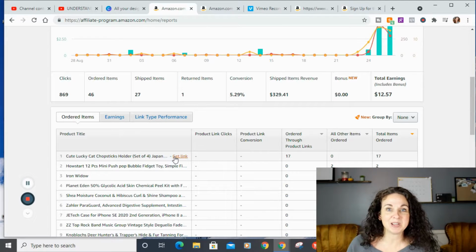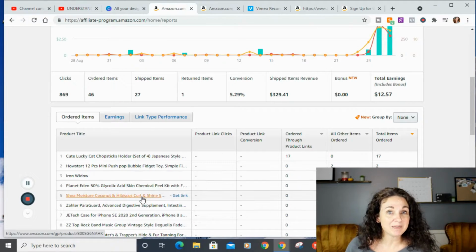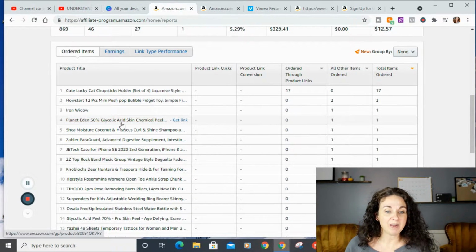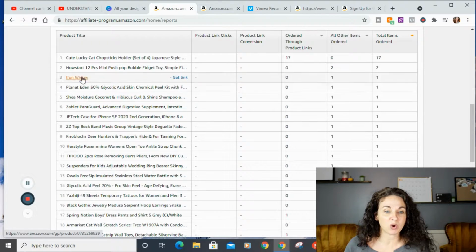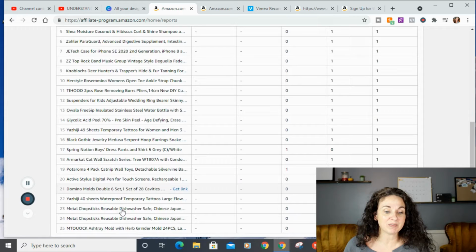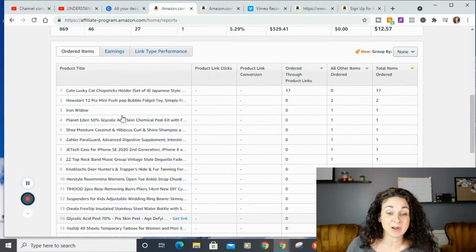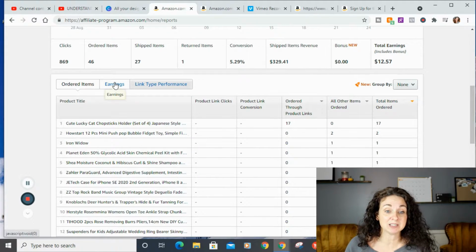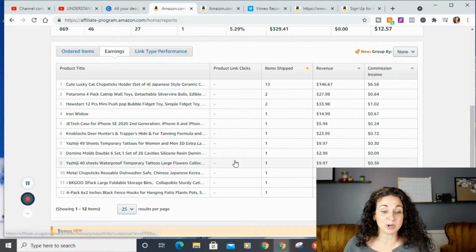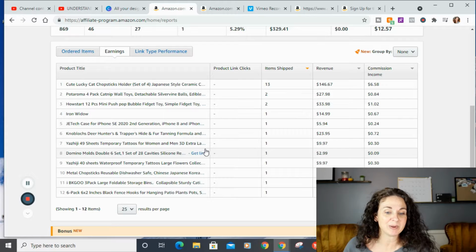But here's the cool thing about Amazon. Once somebody clicks your link to go in and make a purchase, whether they purchase this or not, for the next 24 hours, you are linked to whatever they purchase. So I have people that came in here and purchased all of these different things, and I get commissions off of all of this, and none of these are my links. These are just things that people have gone in and purchased after they clicked my link.